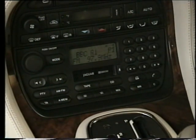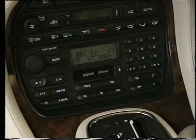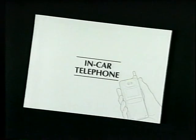Please note, if you use a PIN number, only turn on your phone once the engine is running, as the cranking action will turn off your phone and will necessitate you re-entering your PIN once the engine has started. For further details, please refer to the in-car telephone handbook.